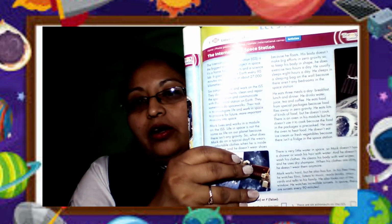Let's find out which ones are the right activities. Averigüemos cuáles son las actividades que realmente deberías haber tildado. Con ayuda de este texto que tú tienes en el libro, en la página siguiente, page 49 from the book, this one, page 49, there you will find the answers. Aquí vamos a encontrar las respuestas correctas. Lo vamos a hacer juntos.